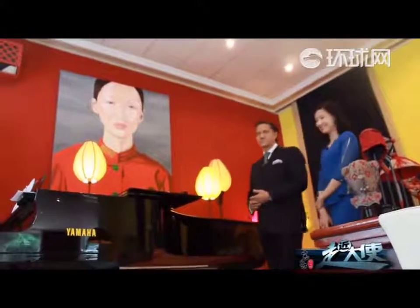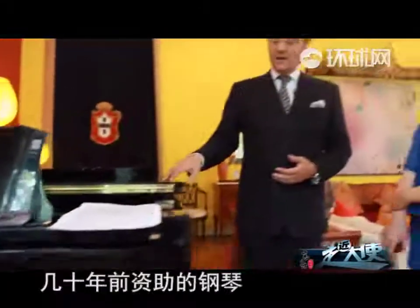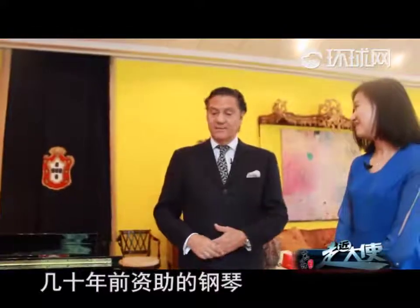Very stunning. This is the piano that was offered by the governor of Macau a couple of decades ago.